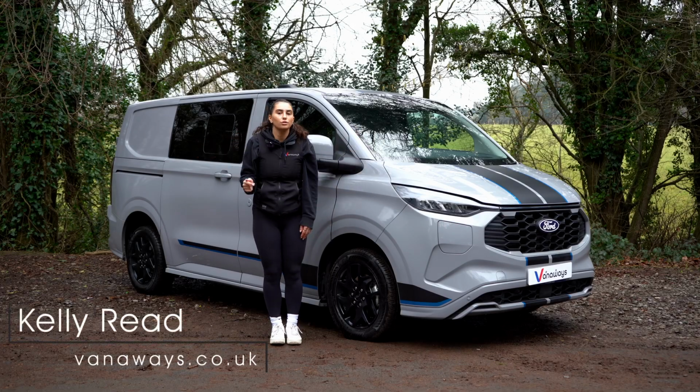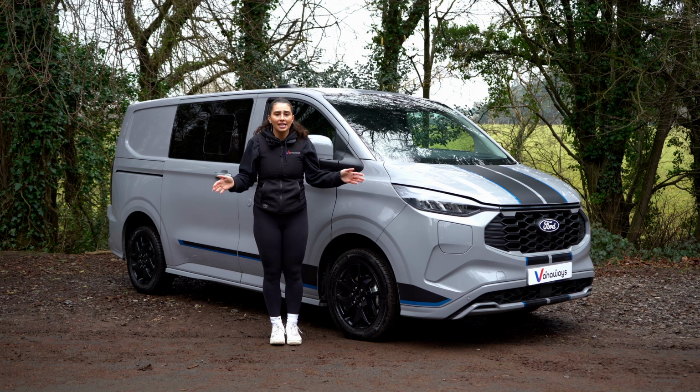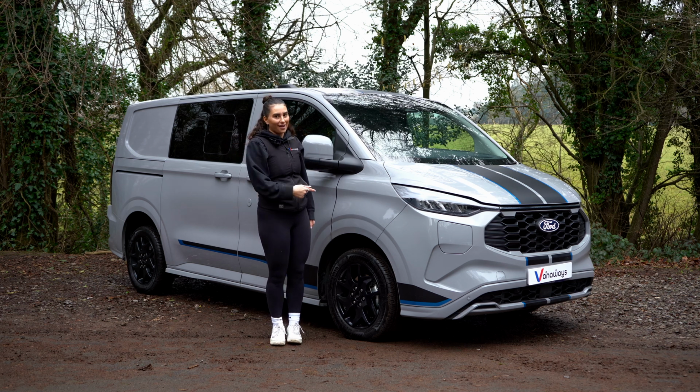Today we're taking a closer look at the game changer for businesses aiming for efficiency and sustainability, the Ford Transit Custom Double Cab Sport Plug-in Hybrid.